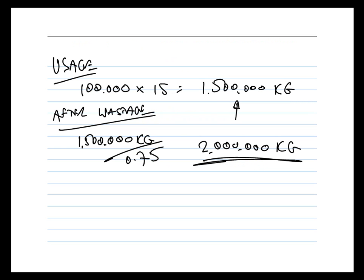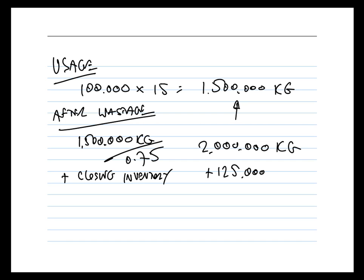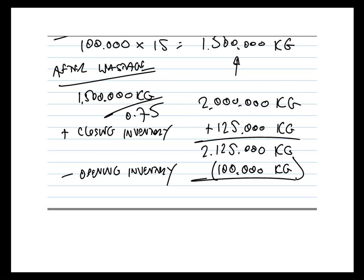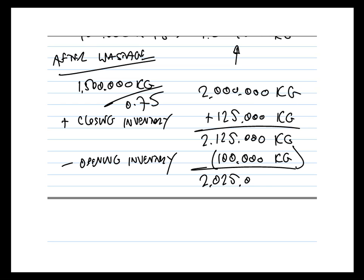Now, there are different ways you can adjust for the figures here, but if I take the usage of 2 million, I would tend to add on any closing inventory required because we need to make sure we've got that in place. So if I add on 125,000 kilograms, that takes me to 2,125,000 kilograms in total. That will give me enough for the 2 million that I need for production plus the 125,000 of closing inventory. But I can then deduct the opening inventory, because obviously if I've got stuff already in the storeroom, I don't need to buy it. And the opening inventory was 100,000 kilograms. So if I deduct the opening inventory, I'm left with 2,025,000 kilograms that I would need to purchase.